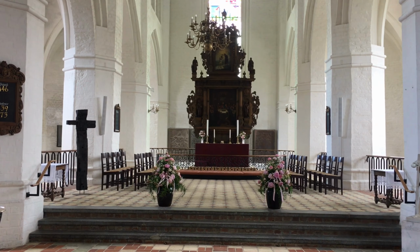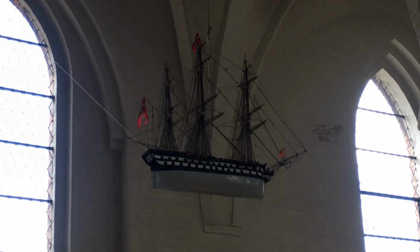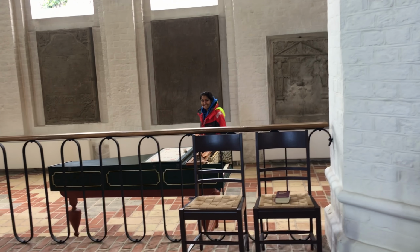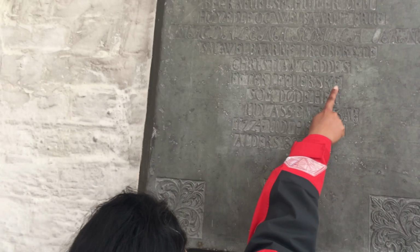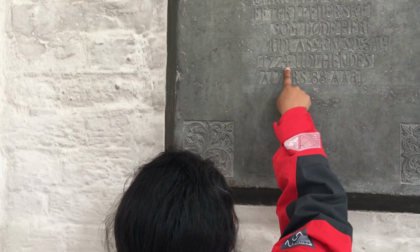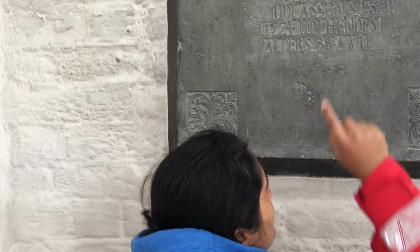We came past a centuries-old church, which of course was very spectacular, but also had graves of men who were buried inside the church, very close to the altar. An old tradition that was considered to be very prestigious. Christian Gaiters. Yeah. In 1724, and he was 88 years old. And this is his tombstone.